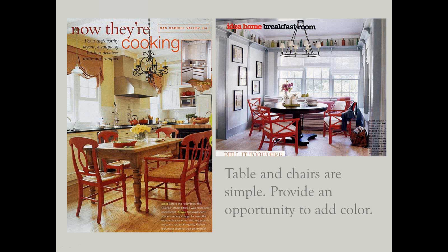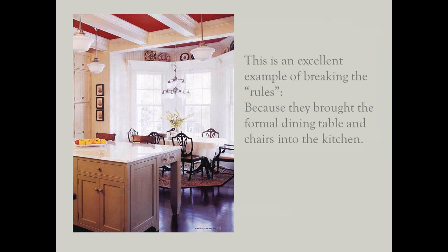You can use it as a work table. You can do some color. You can see they painted the chairs red. It can be a work table. You can sit there. You can dine there. And you can change it if you don't like it in a few years to something else. So it doesn't have to be a big commitment, and it's a great way to maximize your space in the kitchen.